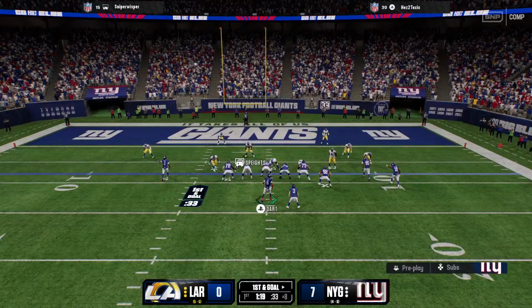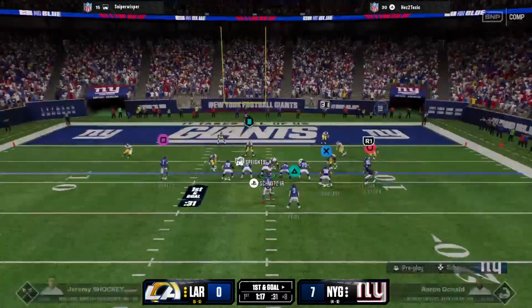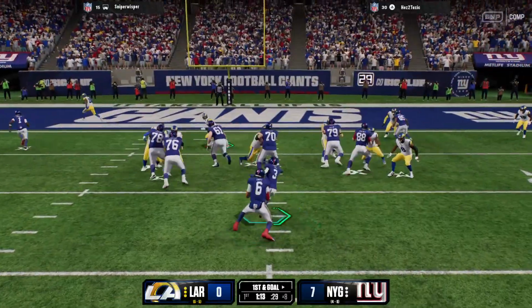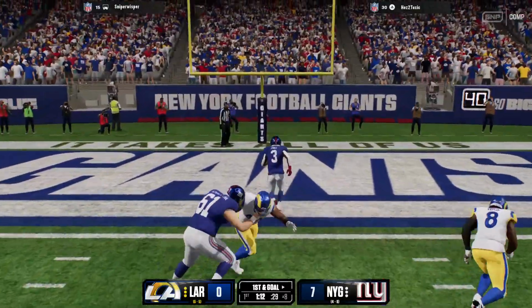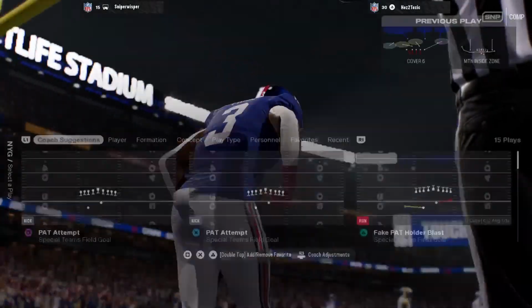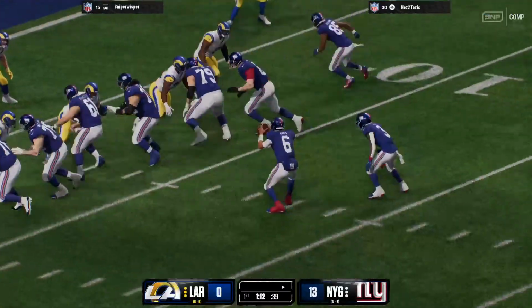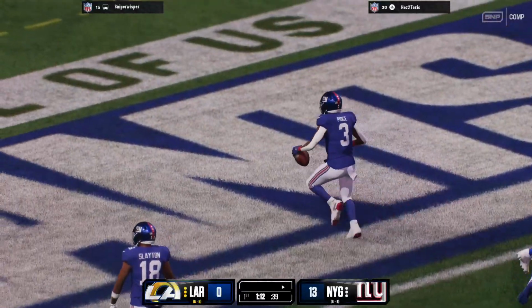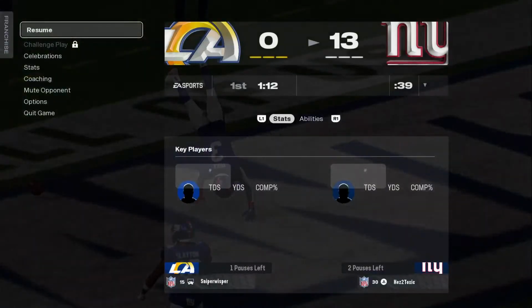That's another Giants first down. 1st and goal at the 8-yard line. Here's a run. And he's in. Touchdown, Giants. That gives him 14 touchdowns for the year. Good drive.